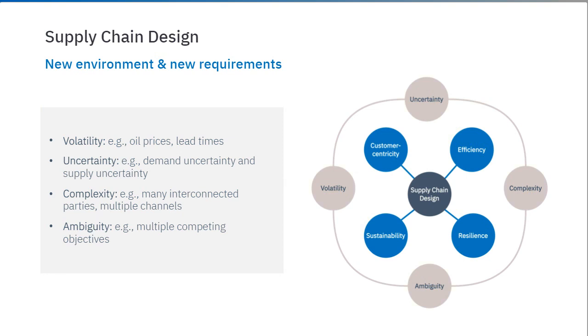We formulated a few of these trends, and we used this acronym VUCA that relates to volatility, uncertainty, complexity, and ambiguity. We said, okay, the environment in which we are operating is much more volatile. We have lead times that are subject to a great source of volatility, oil prices, currency fluctuations, et cetera. There's more and more uncertainty on the demand side, on the supply side. The networks that we are designing are more and more complex, both on the global level, where we have a rising number of interconnected parties with trends towards multi-sourcing, but also on the last mile part, where we have various channels in which companies are trying to reach their customers.